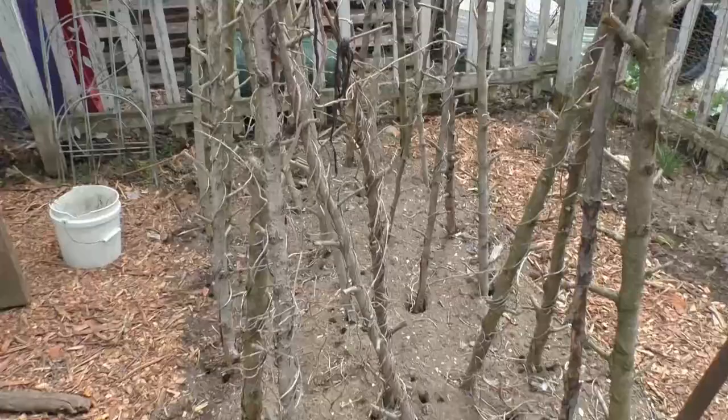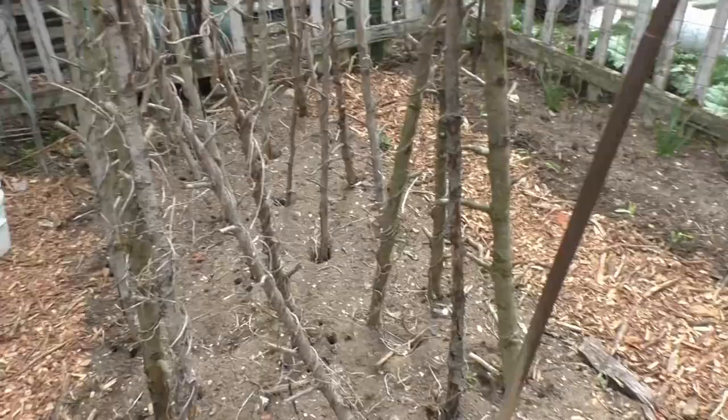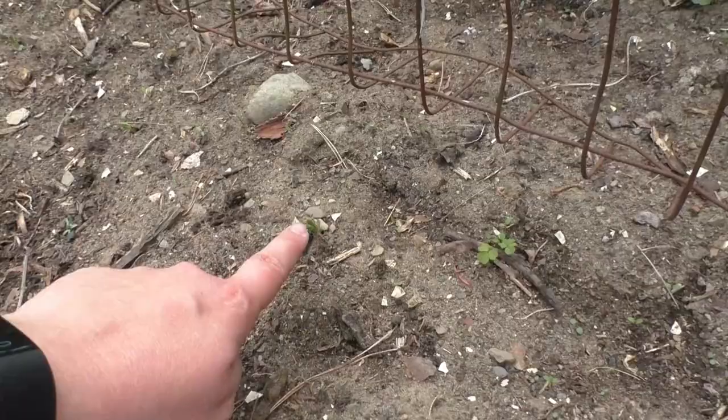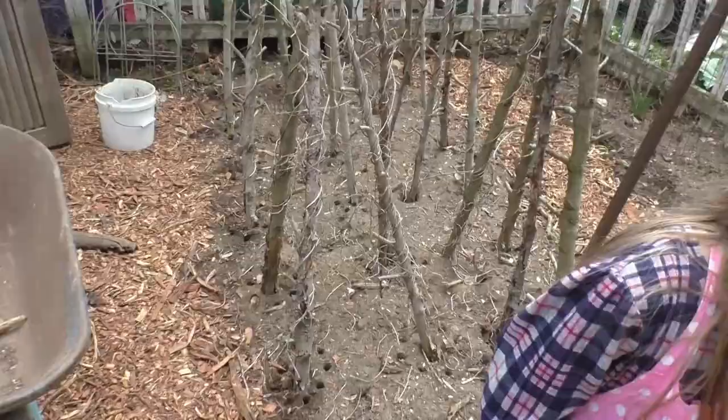So back to what I was doing. My beans here. I didn't plant them, I got the sticks in already a couple weeks ago. Last night I put in a broccoli over here. My peas are just starting to come up. Not great turnout yet, but they're coming. And then in front of the peas, I put a whole row of lettuce. So back to the beans here.